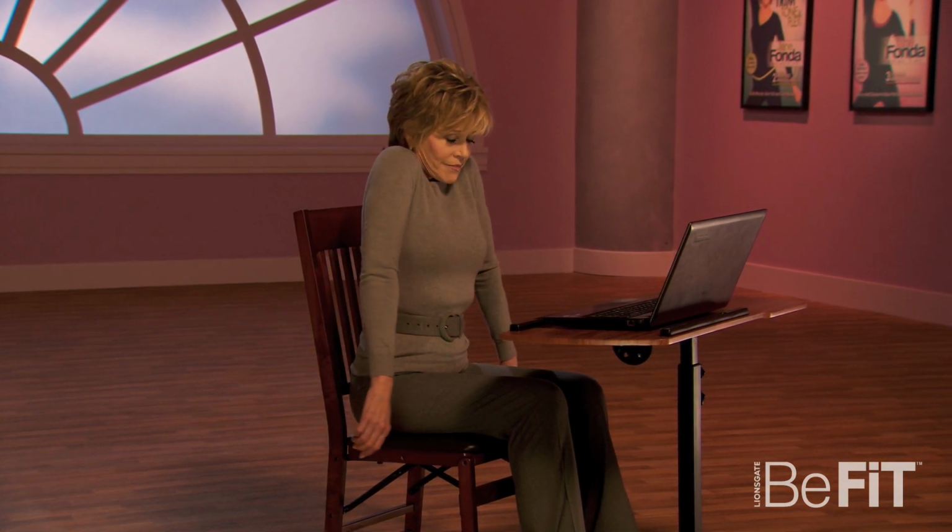And now, to loosen up your shoulders, lift both shoulders up towards your ears and then roll them back and down and pinch the shoulder blades together. Up, back and down. Do this a few times. That should feel good. And now reverse it. Up and forward and down. Do it as many times as you like. You'll feel better and better each time.